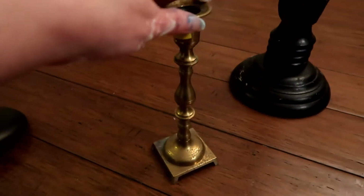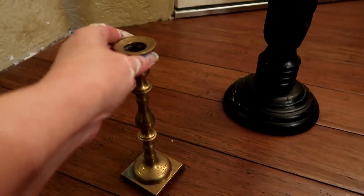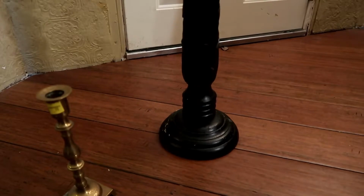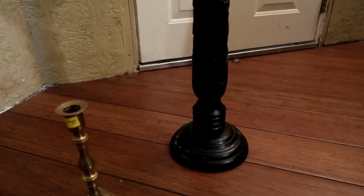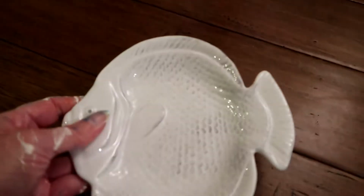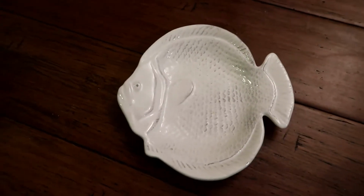And this little thing I got for 99 cents. I'll probably put like a small mannequin or something on it. And then I got that one. It might have been $3, $2, $3, I don't remember. And I got this one a while back. I just wanted to show it to you. I don't remember what I gave for it, but I think it's cute.